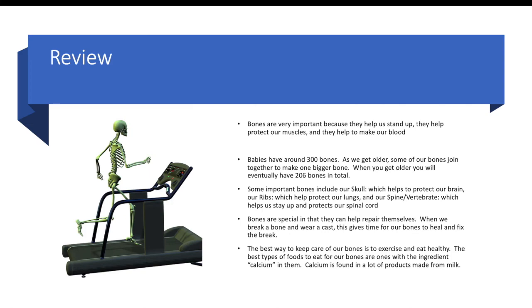The best types of food to eat for our bones are the ones with the ingredient calcium in them. Calcium is found in a lot of products made from milk.